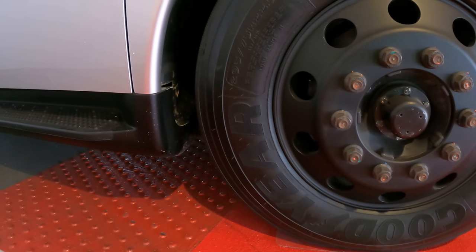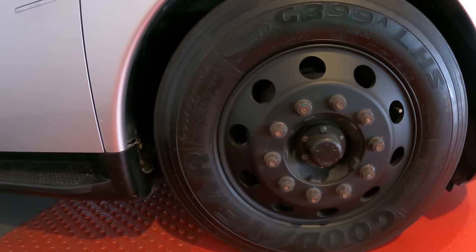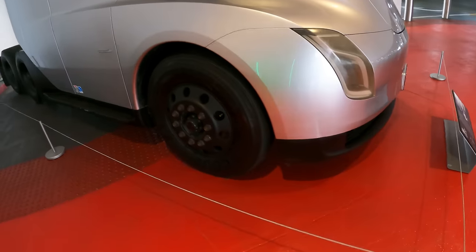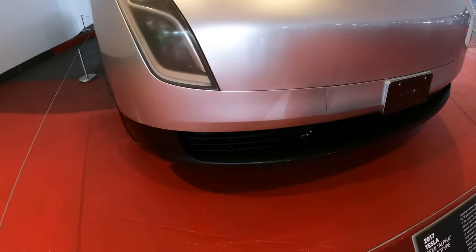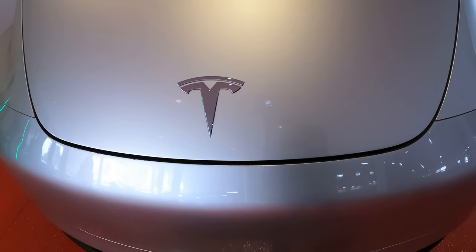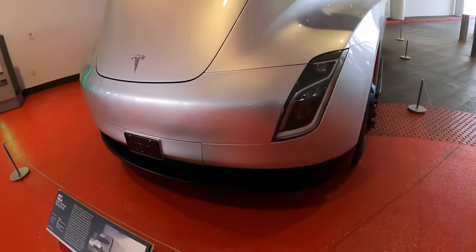295/75R 22.5. Big wheels. Goodyear tyres on these ones. Just keep walking around here. The lights. Little grill down here. Semi plate. Tesla logo, extra big. Frunk, maybe, as well? Who knows?